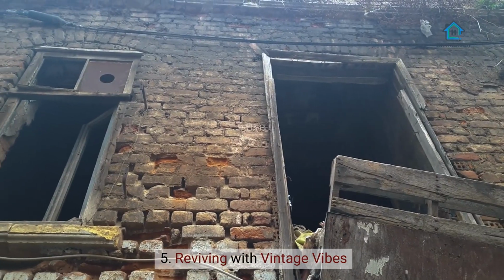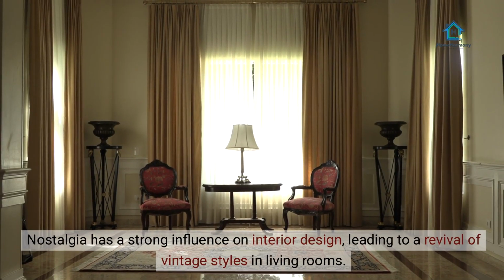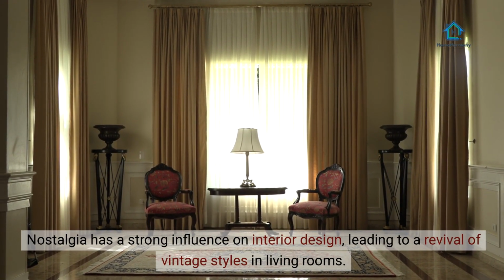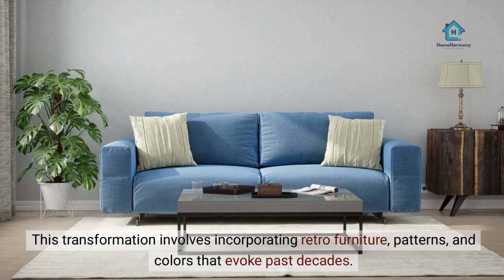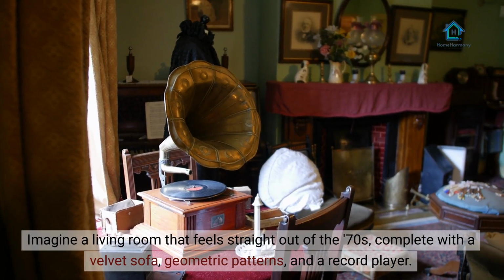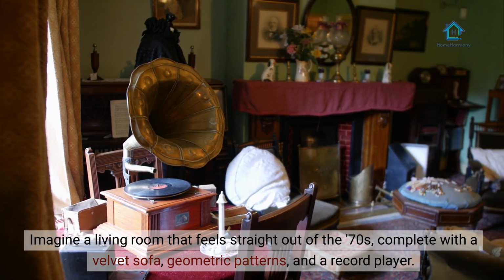5. Reviving with vintage vibes. Nostalgia has a strong influence on interior design, leading to a revival of vintage styles in living rooms. This transformation involves incorporating retro furniture, patterns, and colors that evoke past decades. Imagine a living room that feels straight out of the 70s, complete with a velvet sofa, geometric patterns, and a record player.